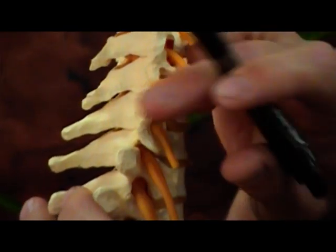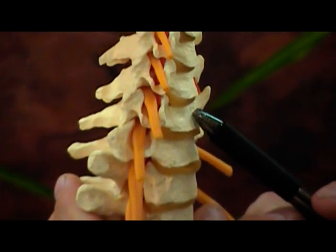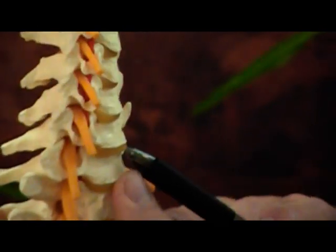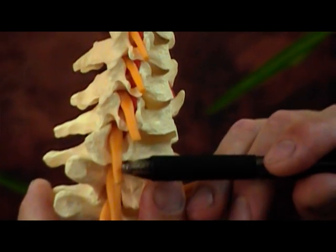Okay, here we go. We're going to look at C6 and C7 right here, cervical vertebrae number 6 and number 7. They start from the top and you count down. Now if you look right in here is the disc. Okay, here's the nerve that Bob was talking about.